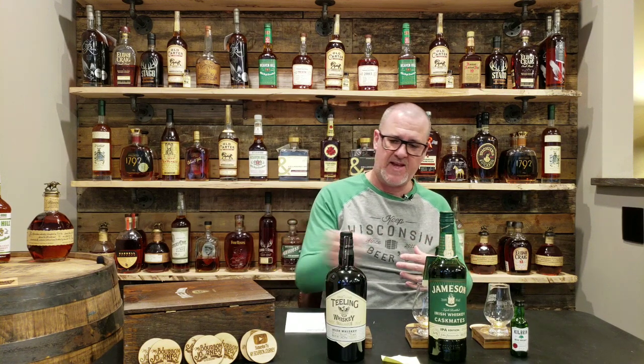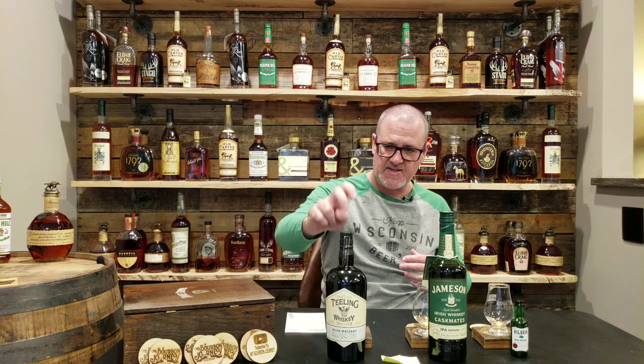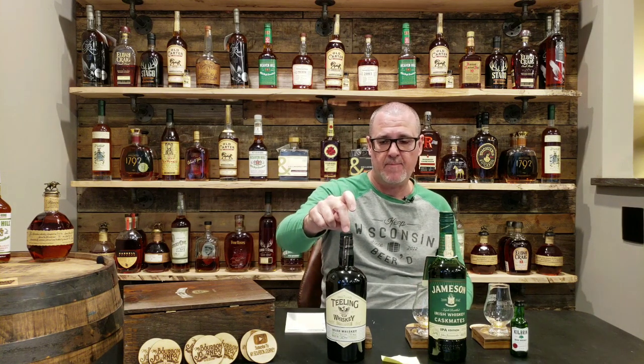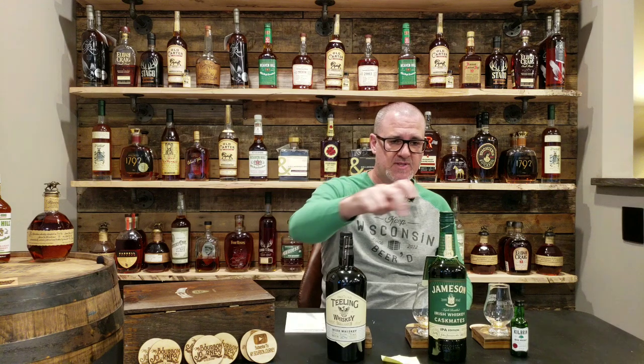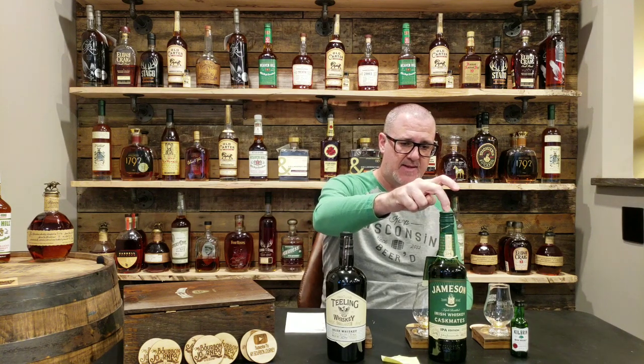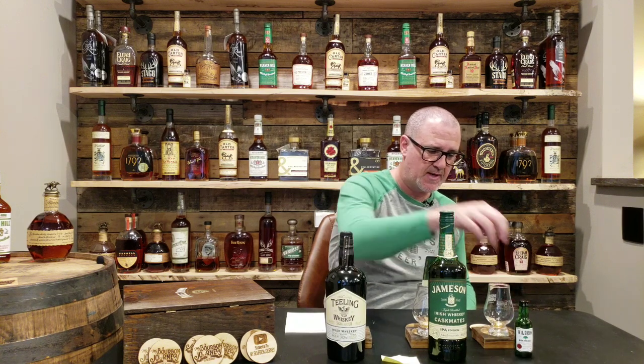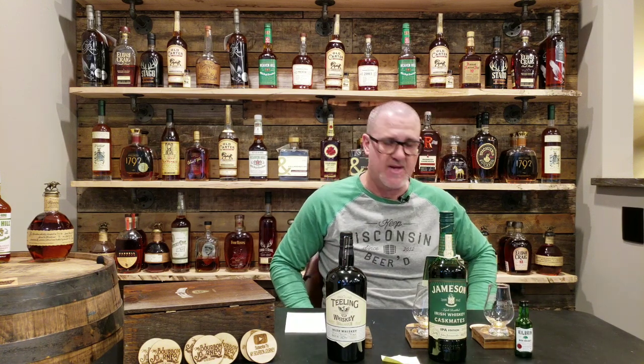So there we have it. I prefer, from left to right, the Teeling, which is the rum cask barrel finished Irish whiskey, the Jameson Cask Mates IPA edition, and the Kilbrin. This was just a little sample bottle I had picked up the other day.